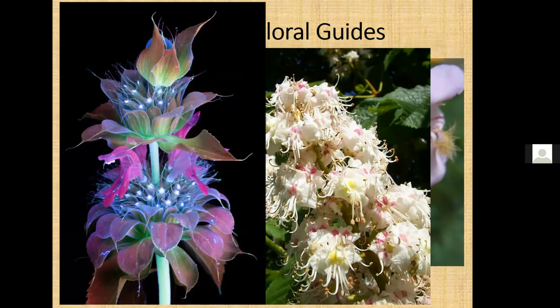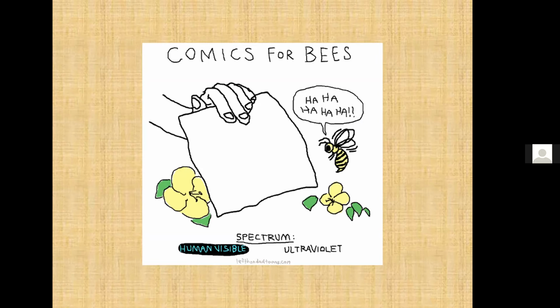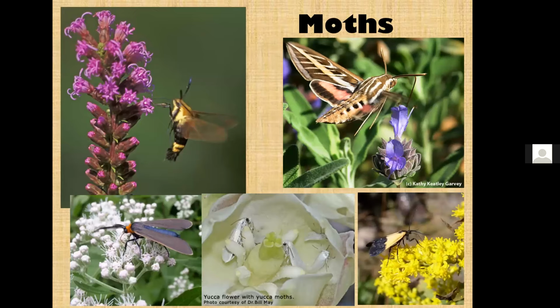And this is a bee balm in UV light. Oh, this is just a comic. That's what the bee sees, and that's a beekeeper. Duh, whoops. Anyway, moths are pollinators.